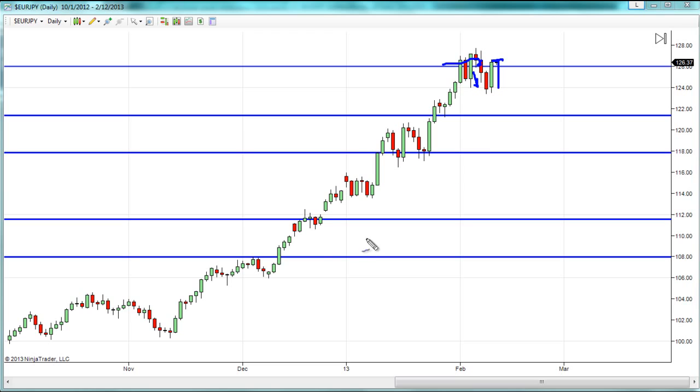It is fine to understand that a lot of times pairs can't go in one direction forever, but don't ever try to guess when that's going to stop. We let the market guide us, and then we take trades with what the market tells us. So had price stayed under 126, then I'd still be looking for shorts. But now that price is above 126, I prefer long trades.